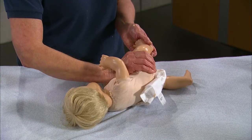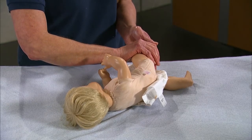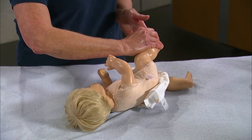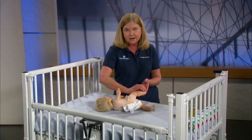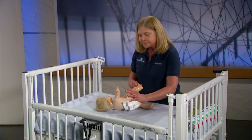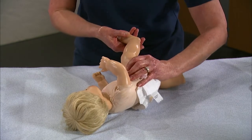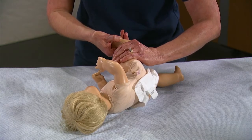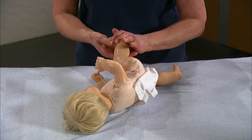Encircling the thigh and the buttocks, using a slow, steady, rhythmic pressure, gliding towards the foot, and ending with gentle pressure applied to the sole of the infant's foot. I'm going to demonstrate that again using the other hand, if you prefer to use your left hand. You may support the infant's foot with your right hand, encircle the thigh and buttocks, and perform the same stroke that I taught you using the other hand, and end with pressure into the bottom of the foot.